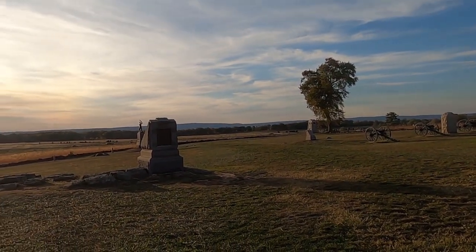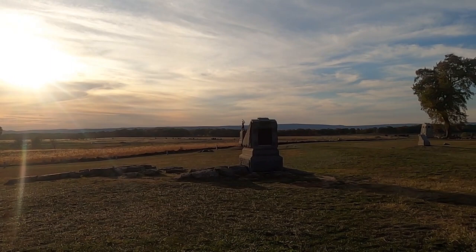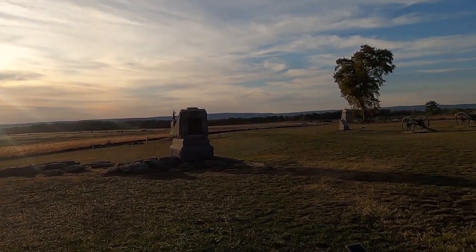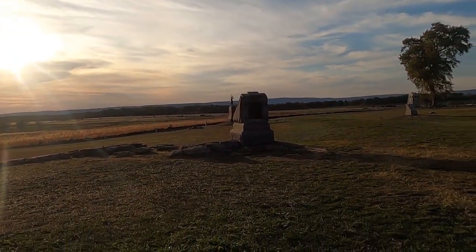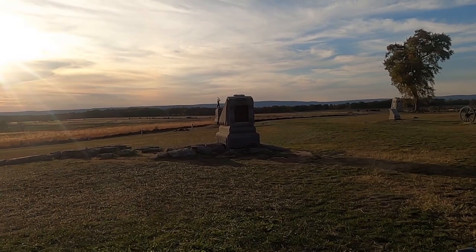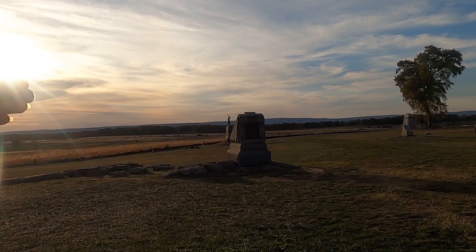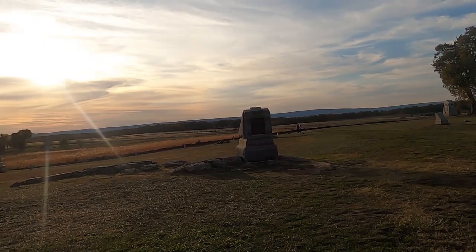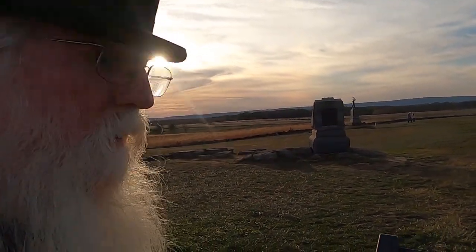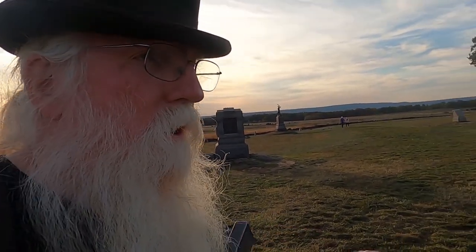And despite that, the survivors kept charging ahead. There's this stone wall here in front of us that was sheltering Union troops. And when the Confederates came across that road, they opened up on them and decimated them with canister shot and just rifle fire. This is considered the high watermark of the Confederacy, because this is Pickett's Charge.